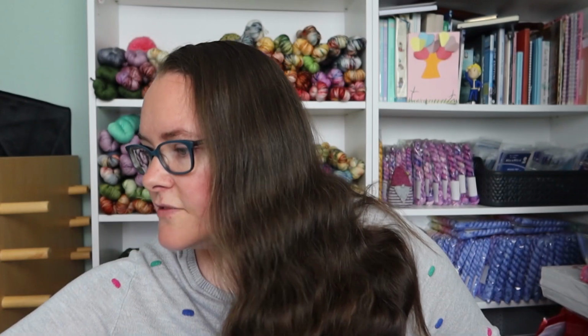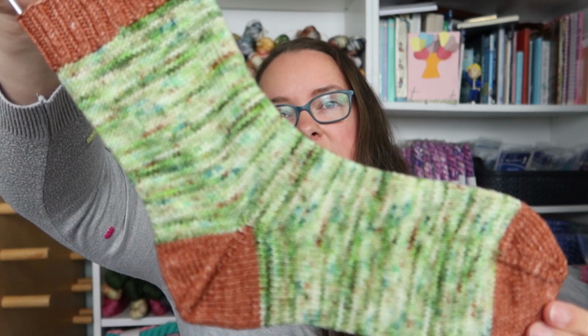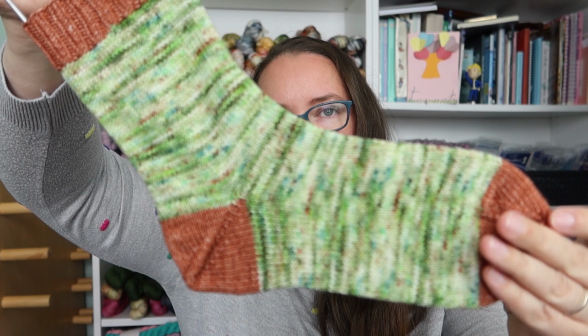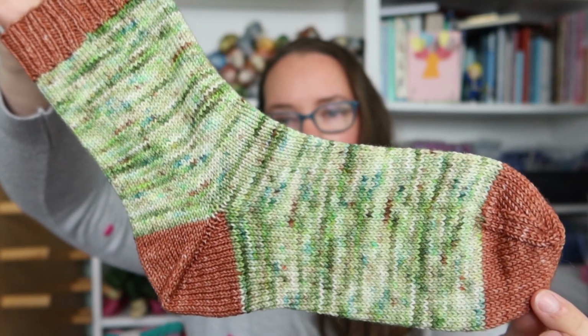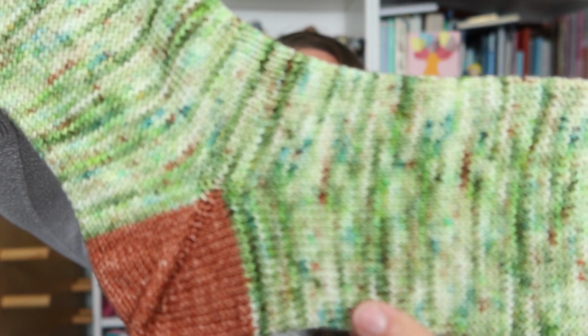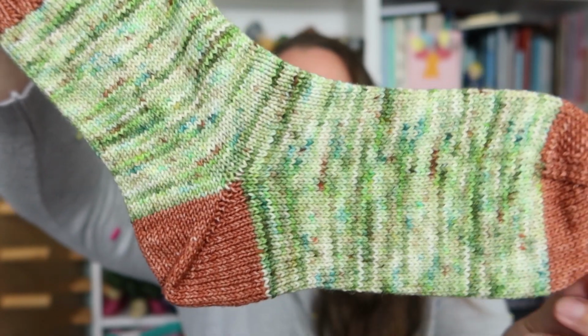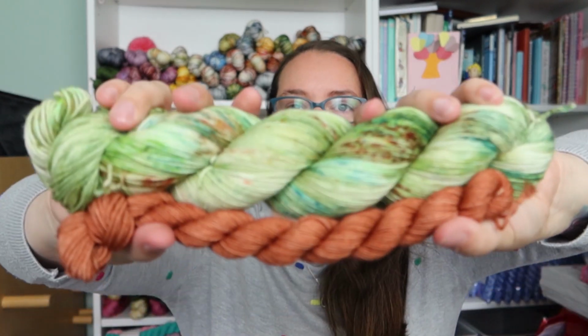And then we have Treebeard. I said, didn't I? I'm a sucker for green, so I really do love this one. Here is Treebeard all knit up, and we've gone for that kind of orangey chocolatey brown that you'll spot in some of these speckles, if we can get closer, that matches some of these speckles there as well. So, ouch, caught my finger on the sock blocker. That is this combination here.